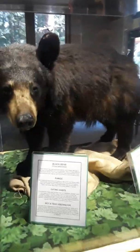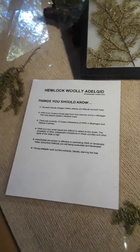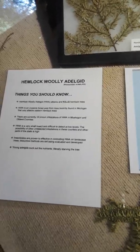Here we have a muskrat. Black bears, they're known in this area. My all-time favorite, the coyote. He is the trickster. Hemlock tells you a little history. You can always pause and read that.